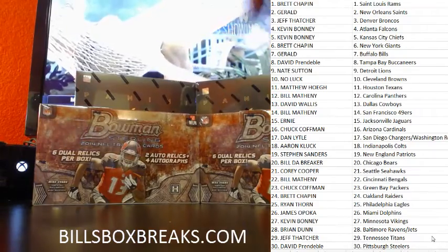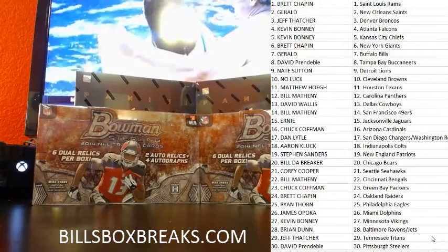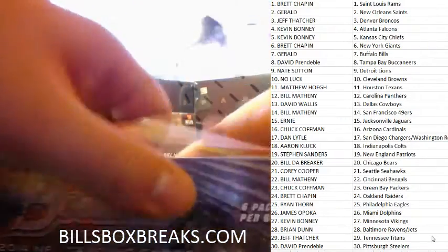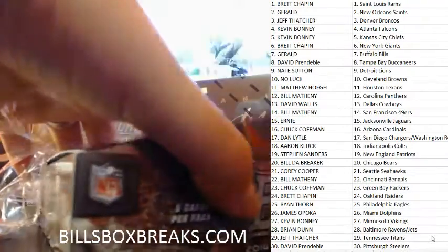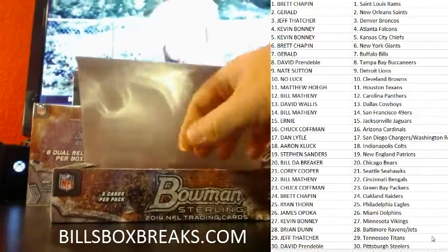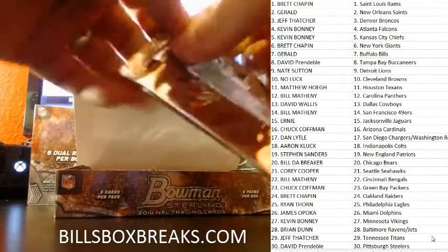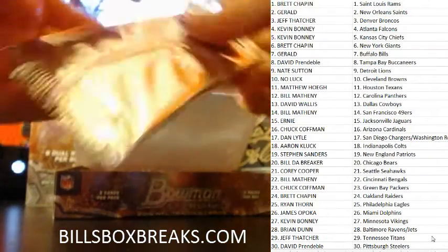Let's start off with a box of Sterling, I think. I'm feeling like a little Sterling here. I got the Bears in this, looking for a little carry myself. Dub Bears, Dub Bears, Dub Bears. First box topper coming at you.